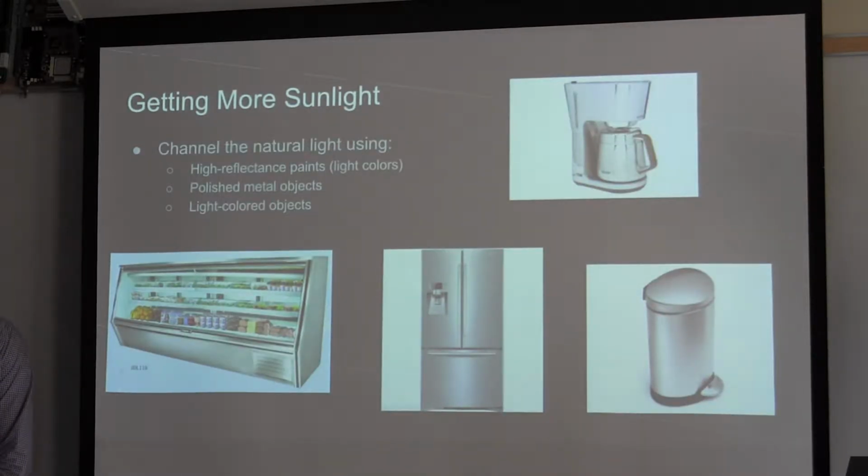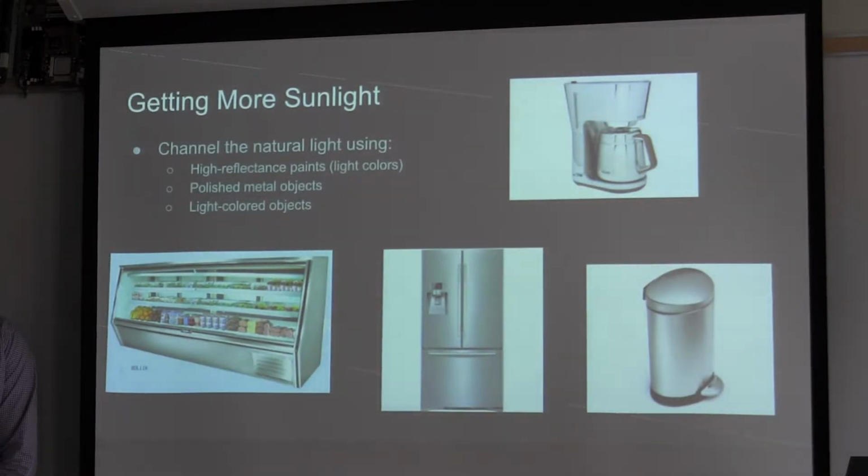And then we realized that we can channel the natural light even more by using shiny metallic objects and appliances. So like a refrigerator case, whatever you call that thing, we can use one of those. We can use a shiny refrigerator, and we can use a shiny trash can and a shiny coffee maker. So this way the light can bounce off those objects and light up the room even more, or it could bounce off the objects and heat up the place even more.